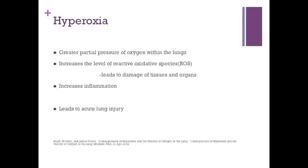People with pulmonary lung disease often require a greater concentration of oxygen because in some way they are lacking. But at the same time, this greater concentration of oxygen can be detrimental to one's health. A greater partial pressure of oxygen within the lungs is known as hyperoxia. This greater partial pressure actually increases the reactive oxygen species, also known as ROSs. ROSs are radicals that can lead to the damage of tissues and organs.